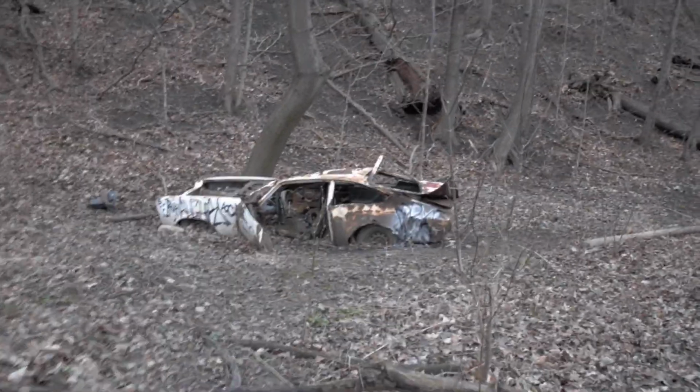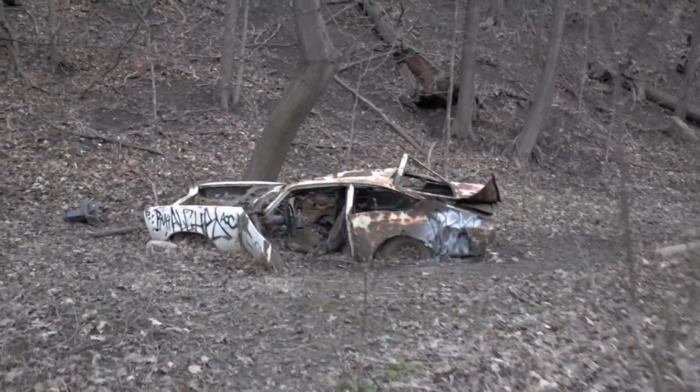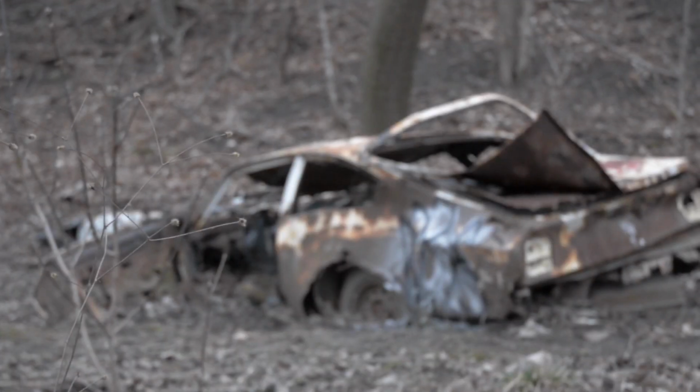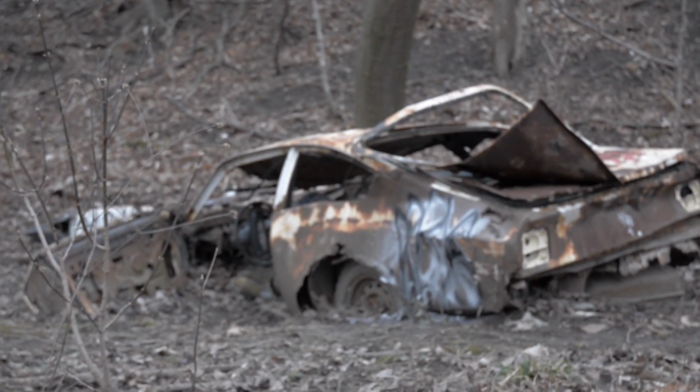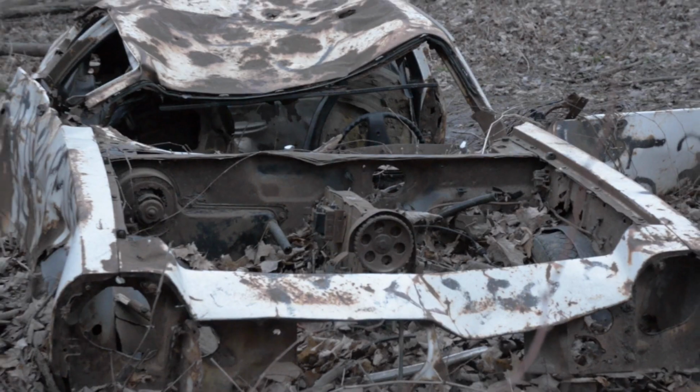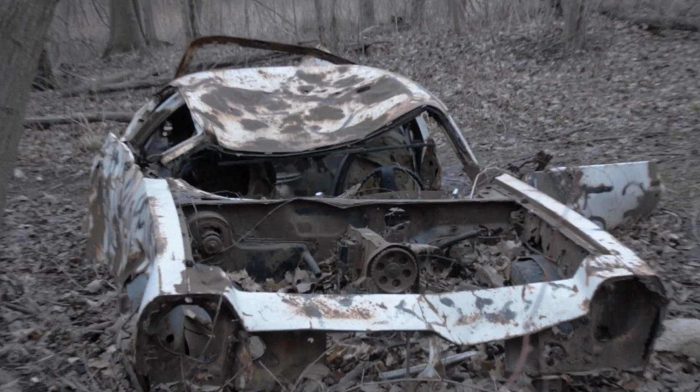Now, the first car Stan brought to me is this. He was biking in Etobicoke, which is a city near Toronto, and found this at the bottom of a ravine. I showed this photo to my girlfriend. She said, that's not even a car anymore, that's just junk. And what could we possibly learn and know about something that is so rusted and so trashed?